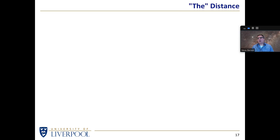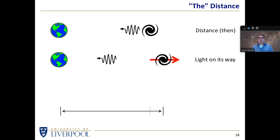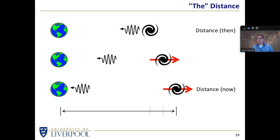So let's come back to the idea of the distance to this quasar. Some time ago, the centre of this galaxy produced some light which started its way towards the Earth. So you could say that was the distance then. There was a particular distance from the Earth to the quasar at the instant the light left the quasar. But of course it takes time for the light to travel towards the Earth. And as the light is on its way towards the Earth, the universe is continuing to expand, and so the galaxy, the quasar, is getting further away from us. And eventually the light arrives at Earth and enters my camera, and of course the galaxy is even further away.